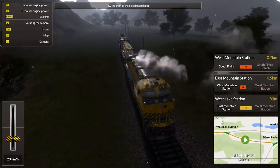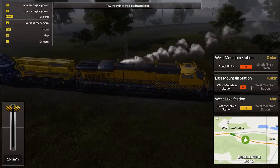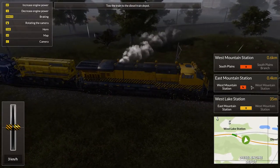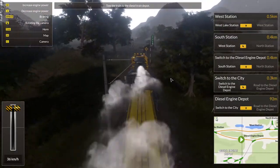Okay. No, go forward. I'm sorry, train. It's just my dumbness. How did we manage to make a U-turn here? Oh my god, I should have gone here. Are you serious? I should have gone here, my man. What the hell? Alright then.